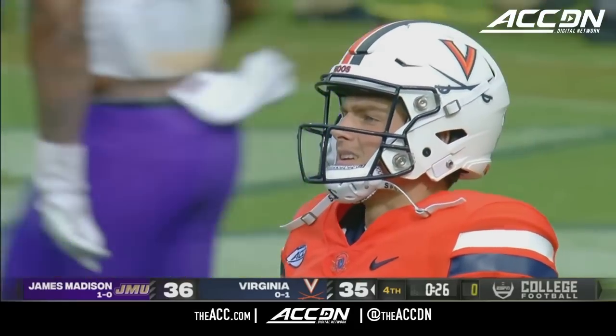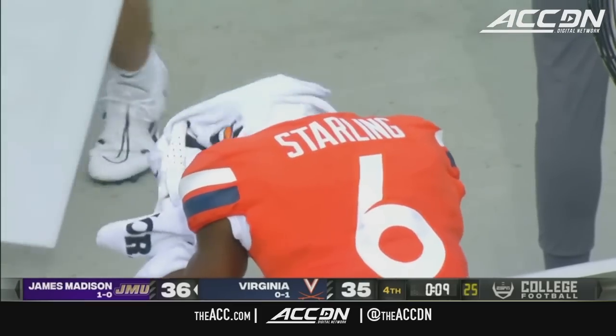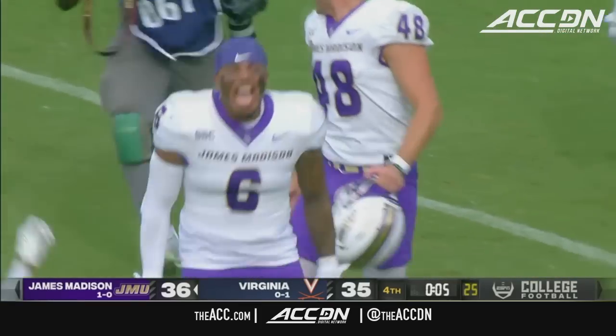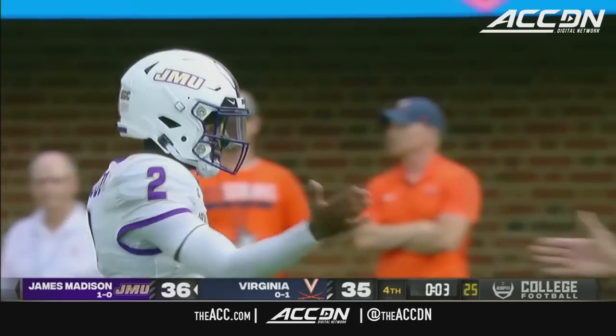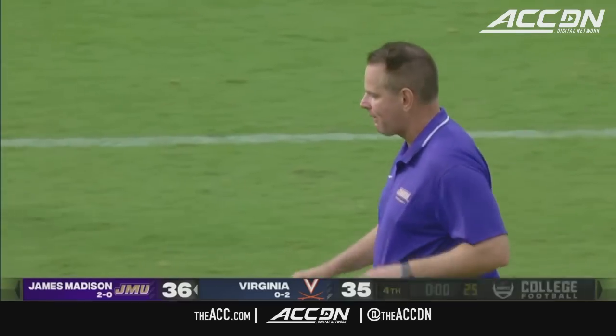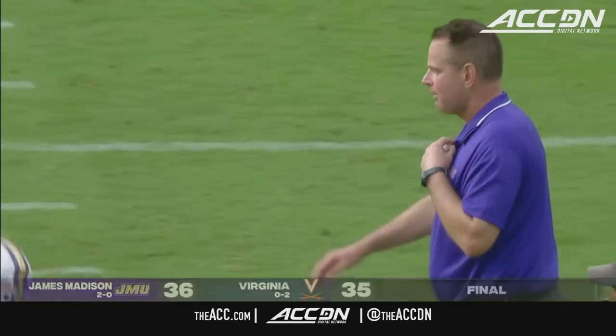Starling was open. This performance by JMU coming into a Power 5 stadium, dealing with the things that they dealt with on the field today. And there were times where Virginia looked like they had an opportunity to run away with this thing. And the Dukes are able to go on a roll.